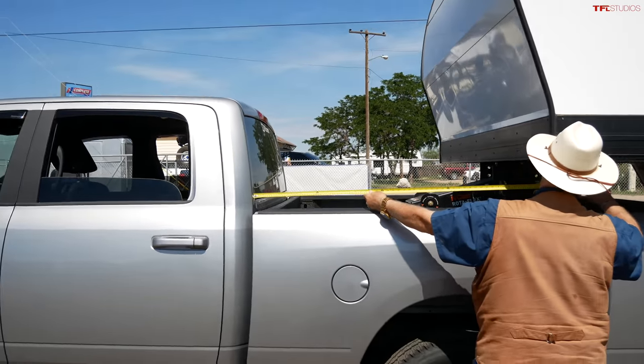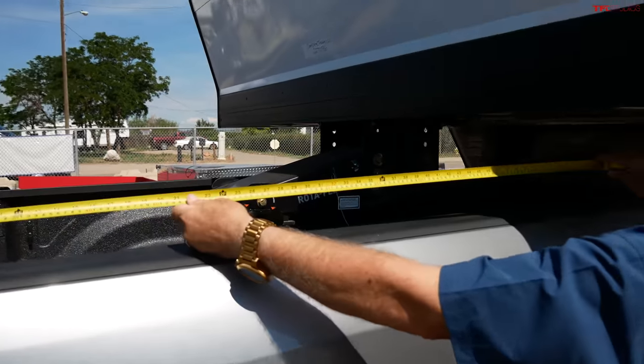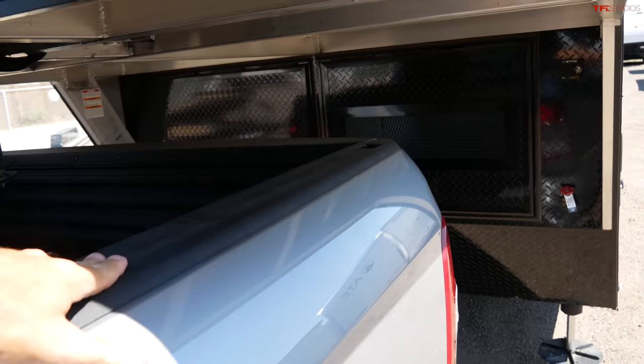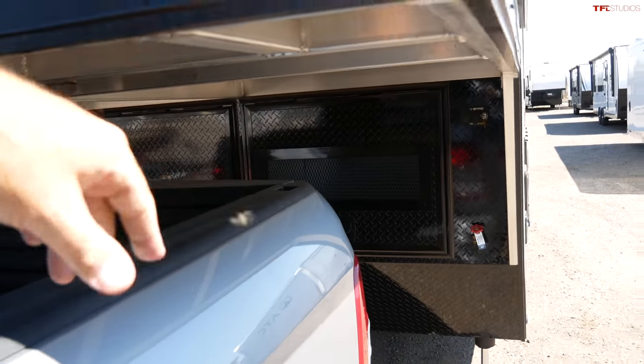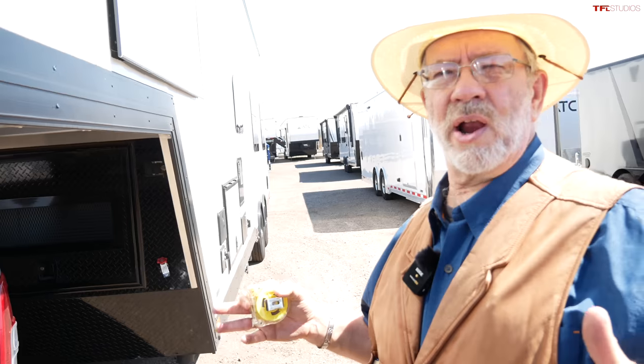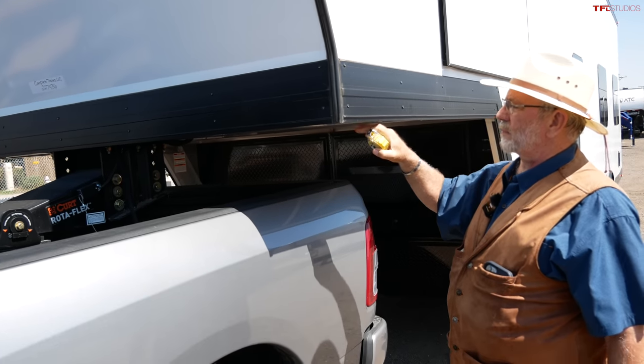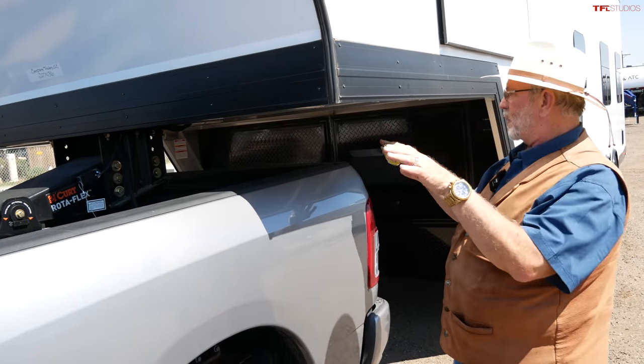So we need to make maybe a little turn and see how it turns. But let's talk about the distance between the bed rail and the bottom of the trailer. A lot of things are in parallel. When you look at your trailer, does it look parallel to the ground? Same way with your bed to the bed rail, or the neck of your trailer to the bed rail, you want that to be pretty parallel, and it's pretty good.